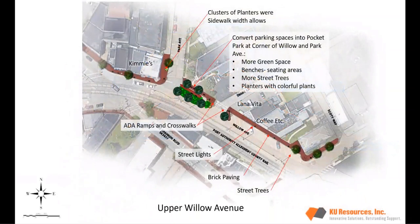Here's the enlargement of Upper Willow. Again, a little challenging down by the coffee shop where it's very narrow. We have very little latitude for trees or other improvements, but we're going to put in really nice brick paving and get the same street lights. Everyone has the same street lights. It's going to be really cool with the flags and the banners and all that throughout the entire area.